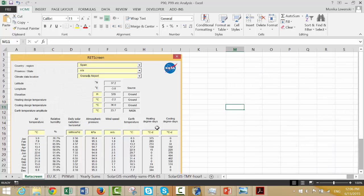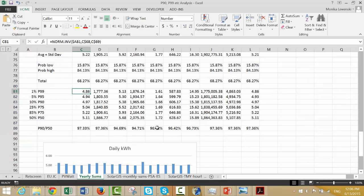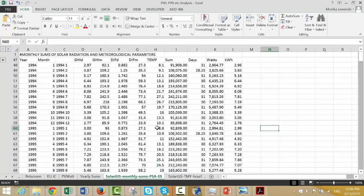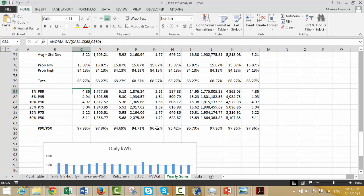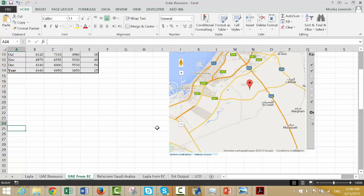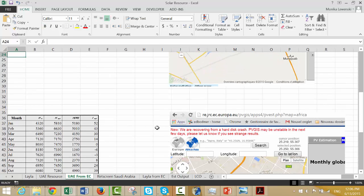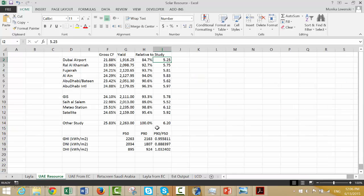And then I went to RETScreen and I had to go to Granada, and 4.75 in RETScreen would be further than a P99. So either the location is highly important or the data is just giving you different results. I had the same kind of problem when I did this in Dubai. Here's the Dubai airport. It gives me a number of 6.38 per year. If you go to RETScreen, the Dubai airport gives you 5.25.